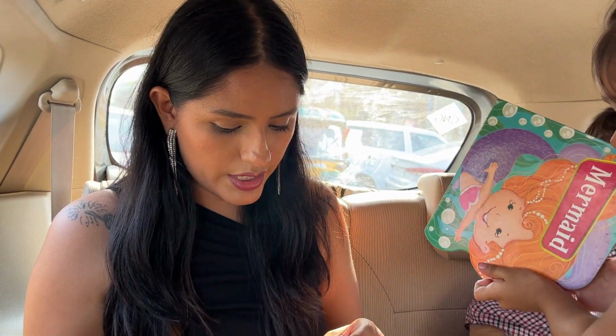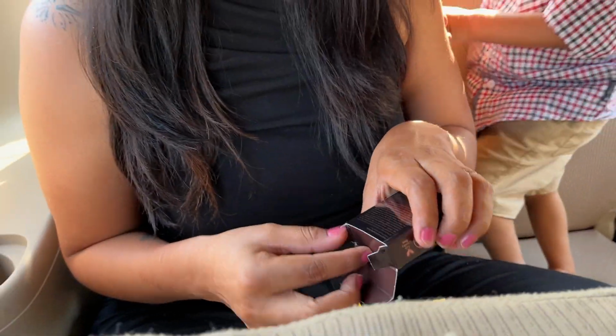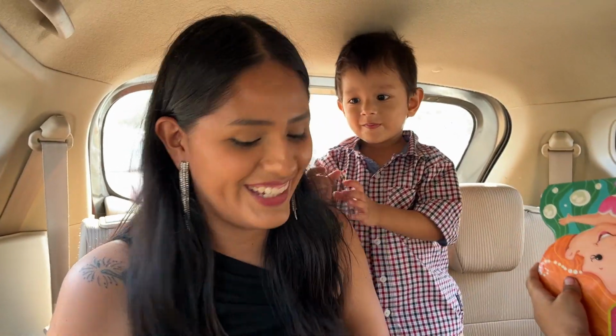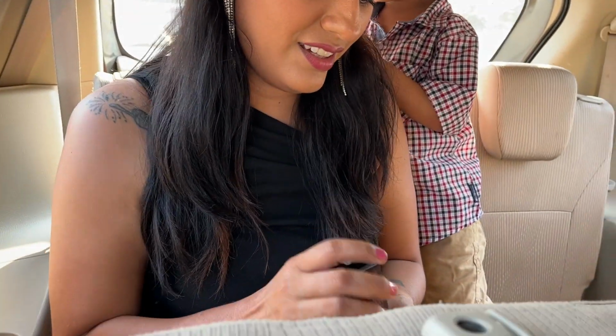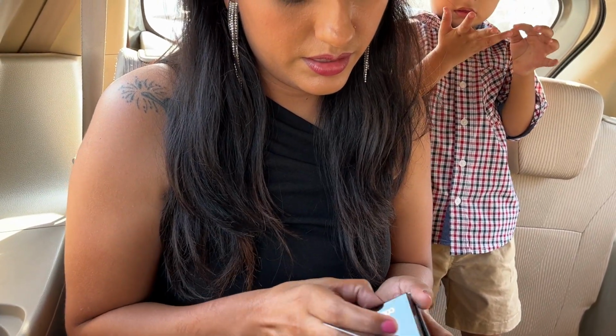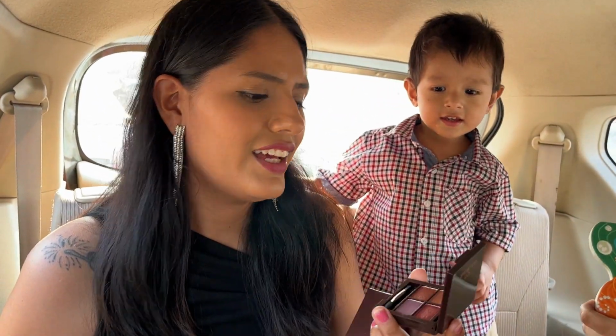Okay, then there is an eyeshadow palette. Let me check. Wait, let me take it off. Okay. It is like a travel size eyeshadow palette. This is so cute. It's pink color. I love pink. Every day you can do.